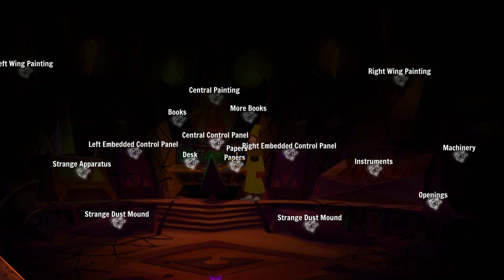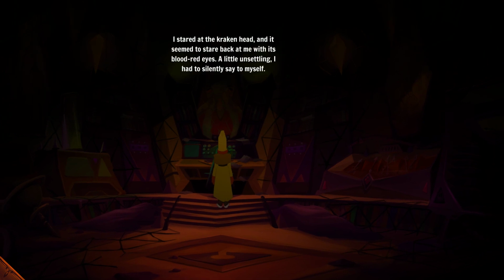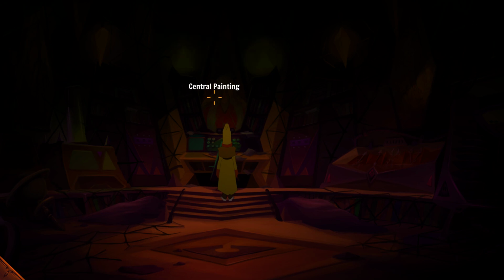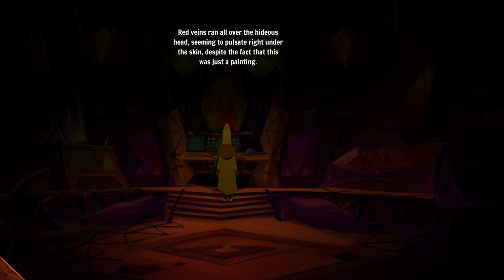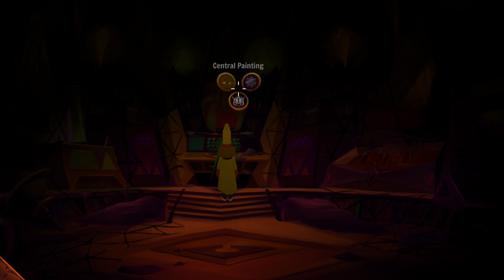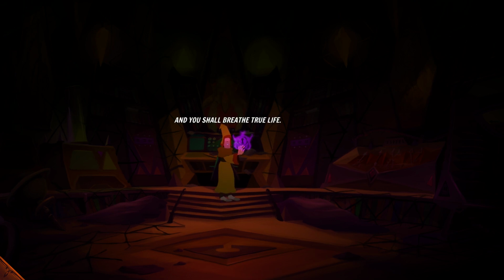Central control panel, books, more books, and central painting. We'll go down the list. I stared at the kraken head, and it seemed to stare back at me with its blood-red eyes. A little unsettling. Red veins ran all over the hideous head, seeming to pulsate right under the skin, despite the fact that this was just a painting. I don't think I'd hang this thing above my work desk, no matter the circumstances. No apparent way of directly interacting with it. And you shall breathe true life. True life? Was it dead to begin with?